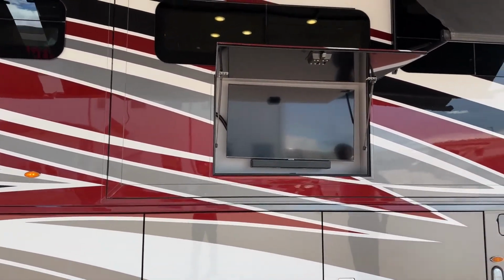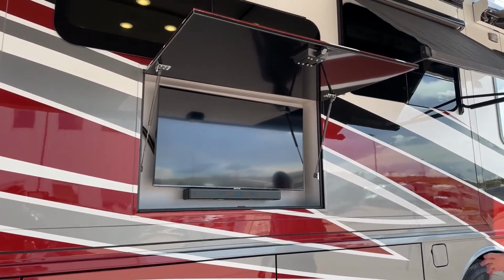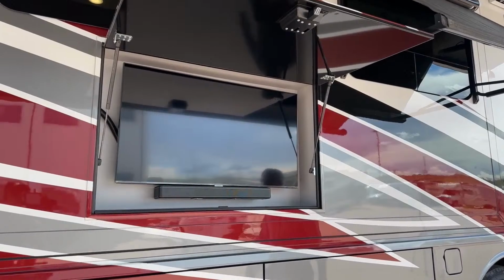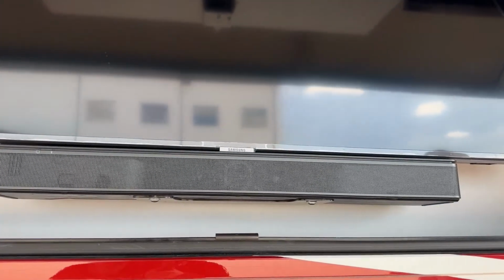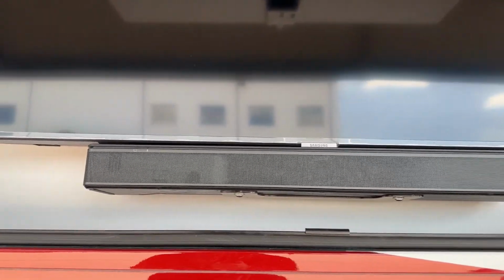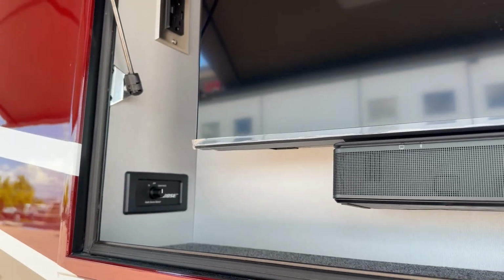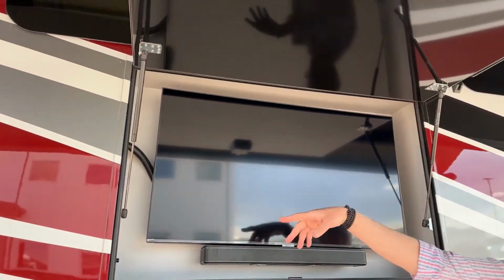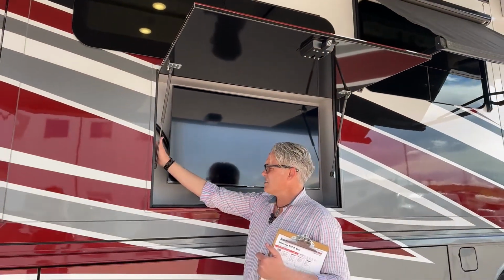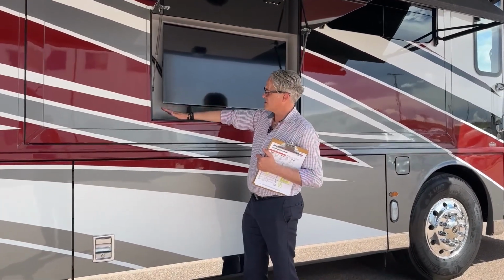So, huge Samsung 4K TV with a Bose soundbar. So if you want to have family movie night out here and have some of your camp buddies over, you can watch what you want to do. You can have a satellite on this, or you can just stream your TV using what you downloaded, or maybe you install a Starlink satellite on this right here, portable or installed. You have extra electrical outlets out here.